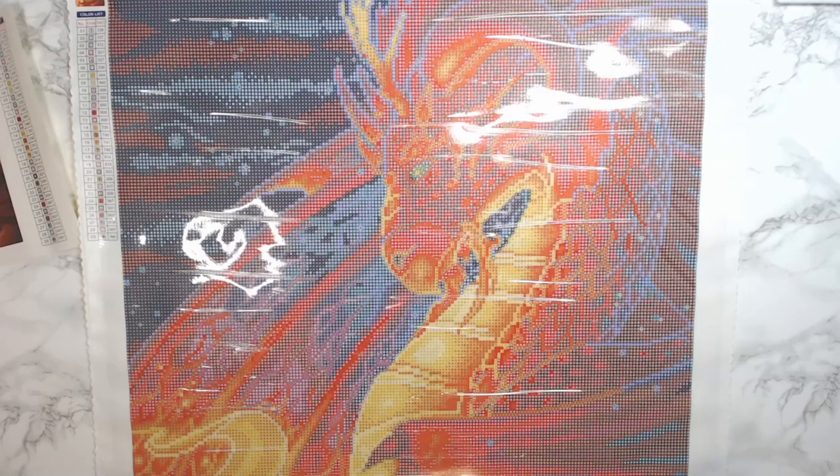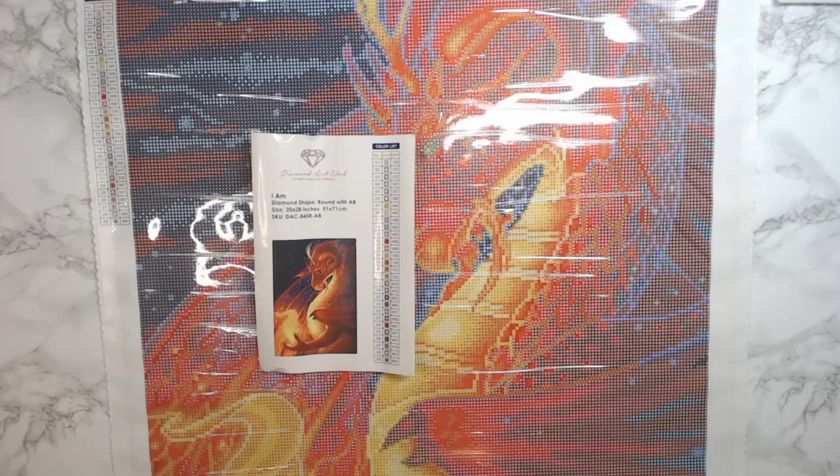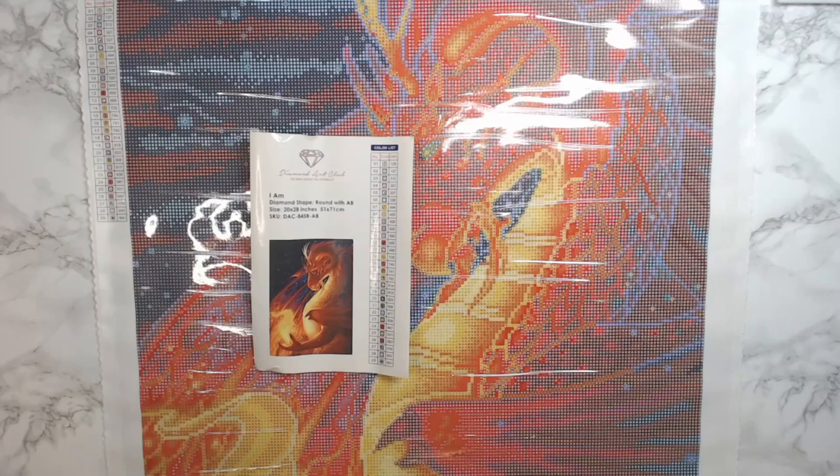Super excited that this artist has joined up with Diamond Art Club, because the artist has so many awesome prints. Holy cow, you guys. It's amazing how many awesome prints the artist has. So I'm really interested to see which prints they're going to bring over to Diamond Art Club going forward. Super, super good news. I'm totally excited and will probably blow all my money on anything that comes out by this artist.